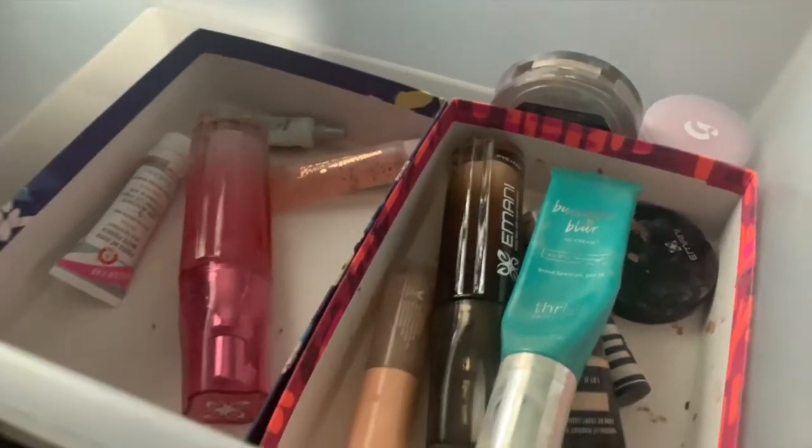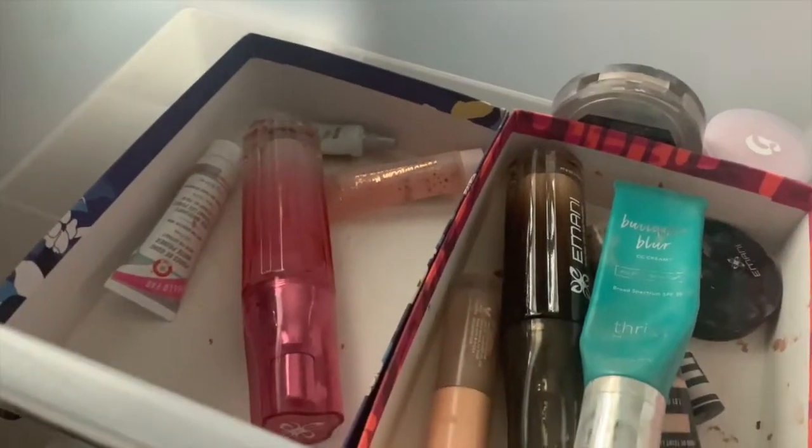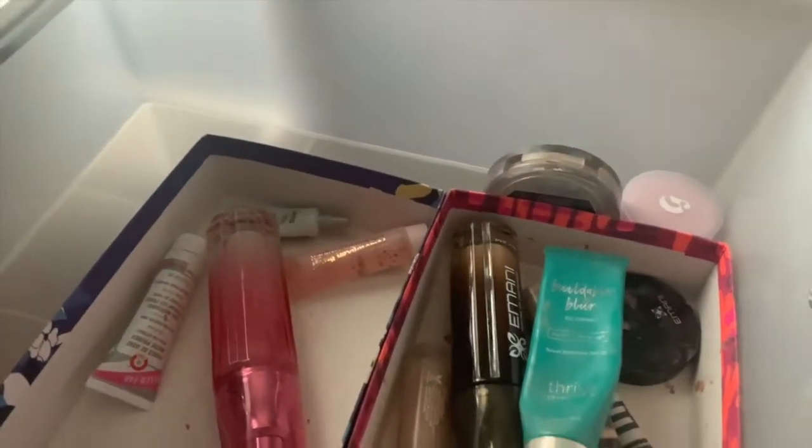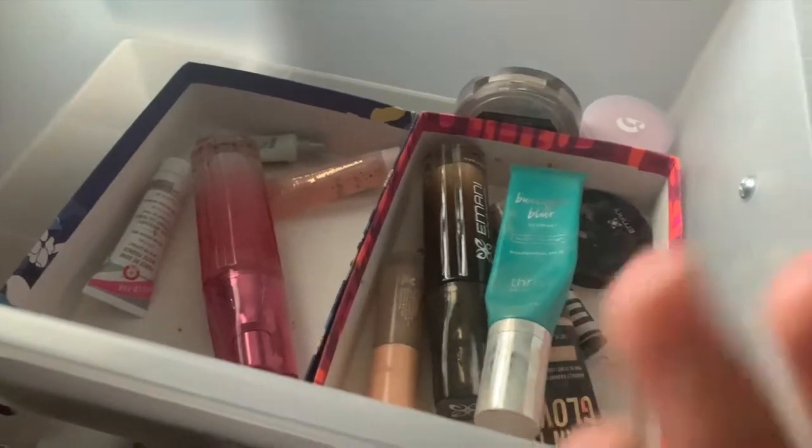But anyways, let's just get right into it and see what I'm decluttering and what I'm working with. Okay, so I haven't filmed one of these in a while, but I figured I would do it again just because I feel like there are things in my drawers that I don't necessarily like. The big part of this video will be the liquid lipsticks, but I'll probably save that for last. So the first thing is skincare. It's not necessarily makeup, but I did want to mention it.